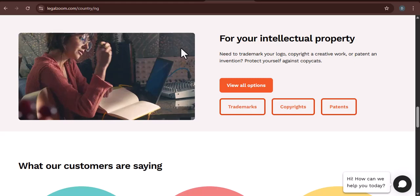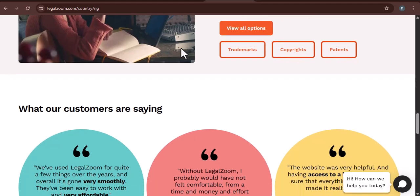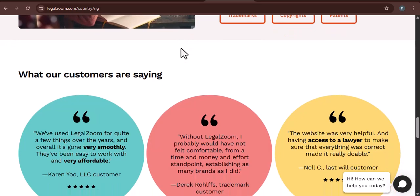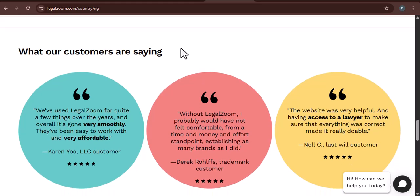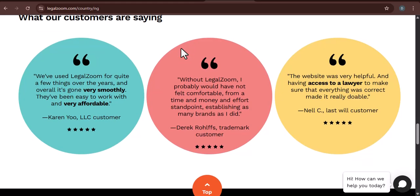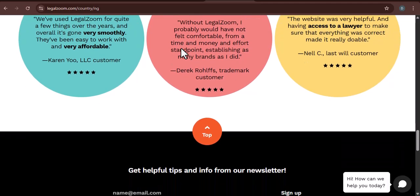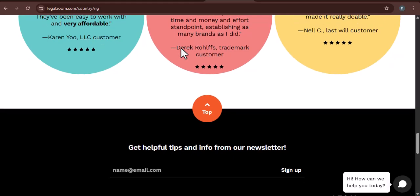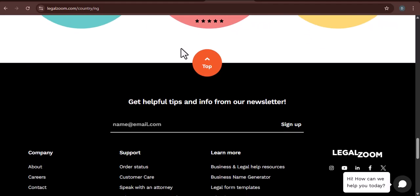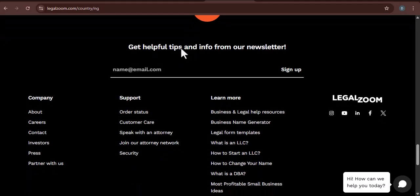LegalZoom's pricing structure for LLC formation. LegalZoom offers a tiered pricing model, meaning they have different packages with varying features and price points. It's not just one flat fee, and understanding these tiers is key to making an informed decision. At the very basic level, LegalZoom advertises an LLC formation service that starts at $0 plus state filing fees. Yes, you heard that right, $0 for their service fee. This basic package typically includes the preparation and filing of your articles of organization with the state, a comprehensive business name check to ensure your desired name is available, and sometimes, a tax consultation.